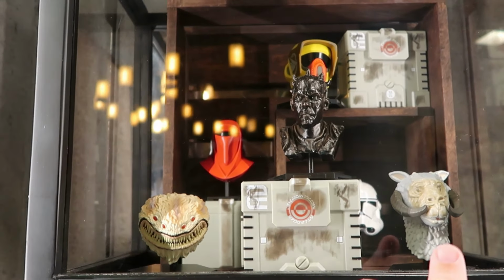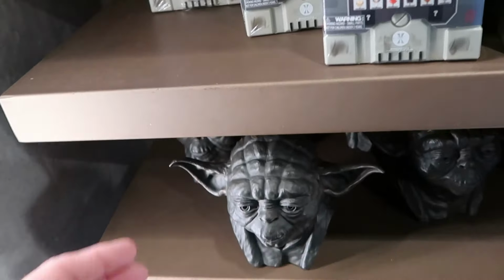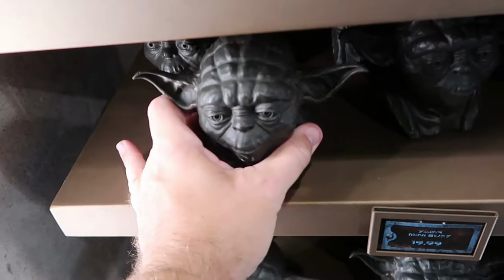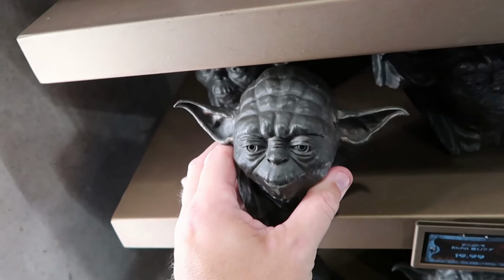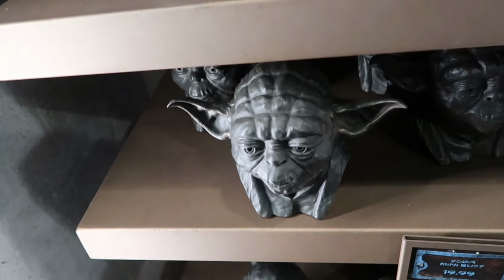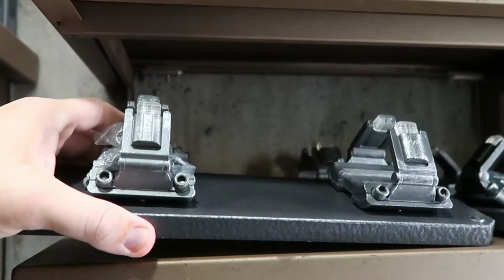And some of these are actually some of the photo ops and different things you could purchase here at Doc Ondar's. Like right underneath there, they do have this smaller size bust of Yoda. These are the mini busts, they call these. It says Star Wars Galaxy's Edge on the bottom. Those are $20 a piece. For $50, they do have your interactive lightsaber hilt display stands.